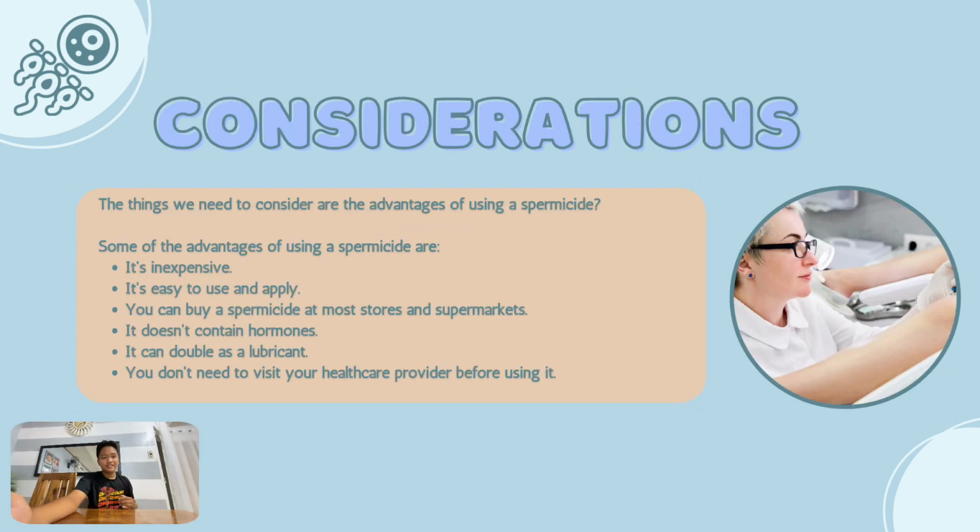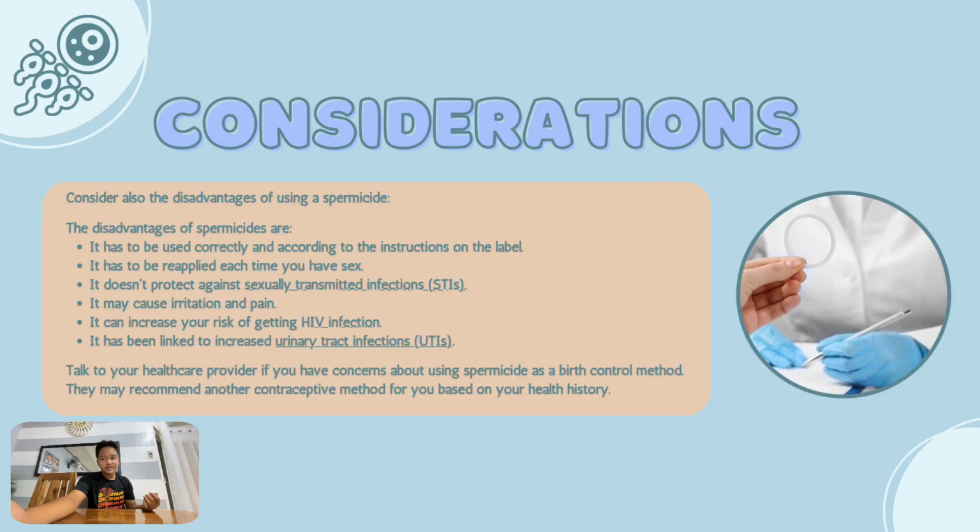Okay, so let us proceed to the considerations when using spermicide. The things we need to consider are the advantages of using spermicide. Here are some of the advantages. Number one is it is inexpensive. It's easy to use and apply. You can buy spermicide at most stores and supermarkets. It doesn't contain hormones. It can double as a lubricant, and you don't need to visit your healthcare provider before using it.